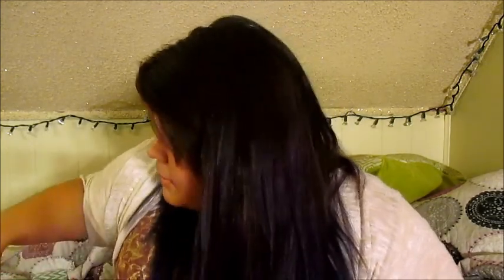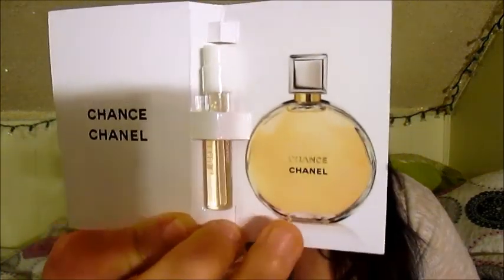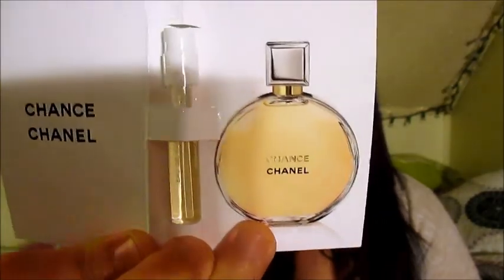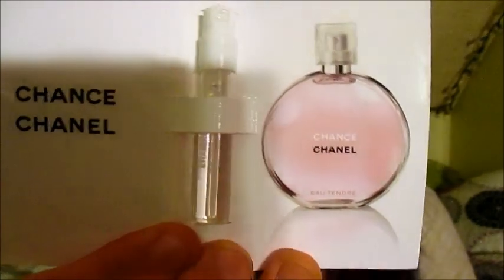They know which one I'm in love with, and I'm debating if I should get the Delicious by DKNY, or this little thing. It's the pink bottle. They gave me two. I don't really like this one. This one has a little bit of an orange-looking bottle, or the liquid is kind of orange, and I did not like the smell of that at all. Nope. No thank you. This one is where it's at. Ooh. It smells so, so good.